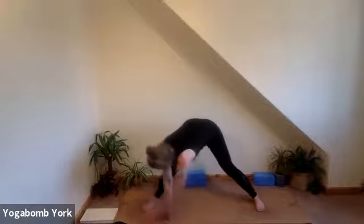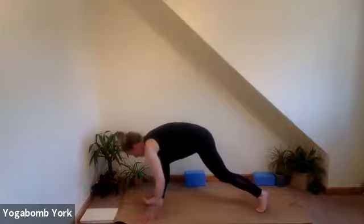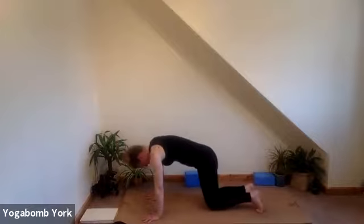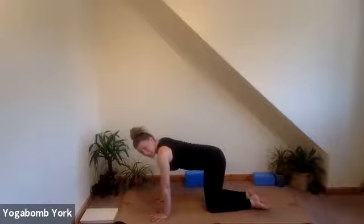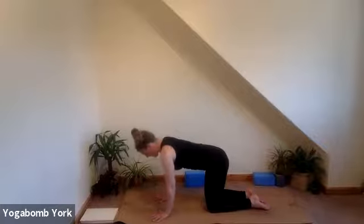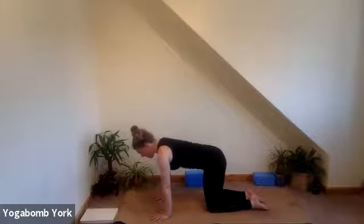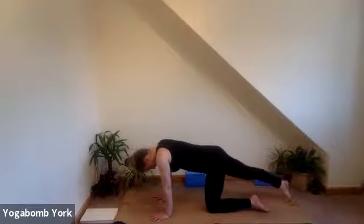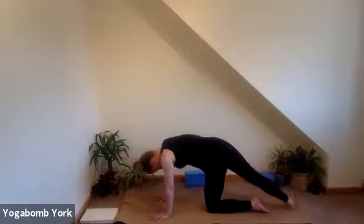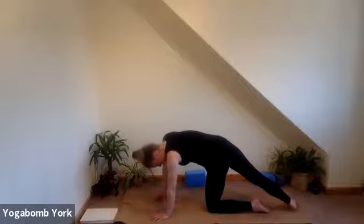On your next inhalation, walking your hands round to the front of the mat and stepping back into all fours. Seeing if you can keep that length in the body, that engagement in the core, that gentle hugging. And then we'll inhale, extend that right leg out behind us. And this time we'll stack the right hip on top of the left.